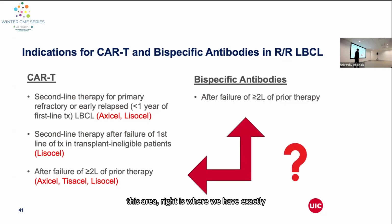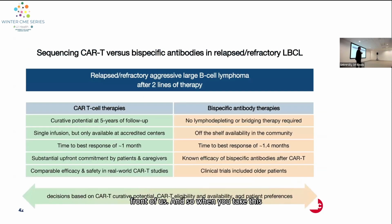And so now once we get to this area is where we have exactly what I was mentioning. You're at 2 or greater lines of therapy, and you have your FDA approvals for either CAR T or bispecifics. These are pretty much slam dunk right now for CAR T cell therapy indications in the second line setting. But it's really after the failure of second line where we have to think about the data that's available for the patient in front of us. When you take this into account, there are multiple factors we have to look at. One of the big ones for me when I look at my patients is that CAR T cell therapy has longer duration of follow-up, which means I know through not only second line or third line trials that these are durable responses that are maintained across subgroup populations of very sick patients.